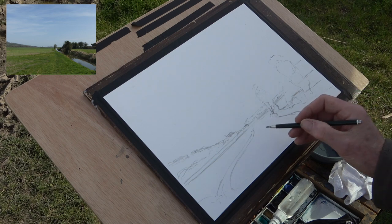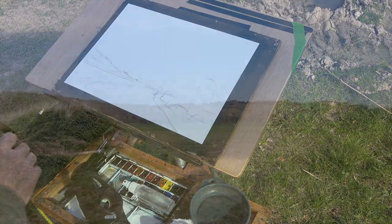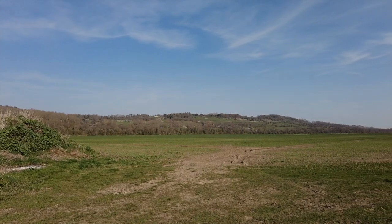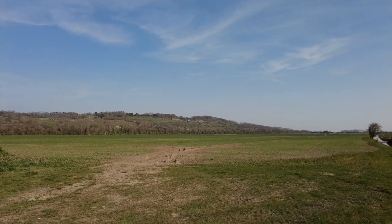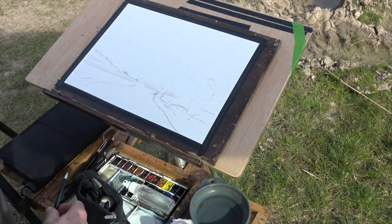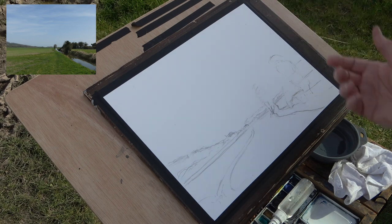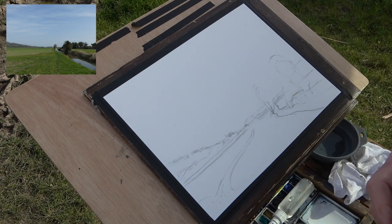Now, one thing I will say is that the sky here is quite bland right now. It's not really hugely interesting. There's some very, very thin, wispy cloud, very indistinguishable, especially from here down. So I don't want to make my sky too bland. So what I'm going to do is put some clouds into that. Now, yesterday here, or around the area, it was absolutely wonderful clouds.